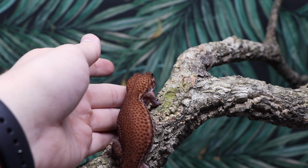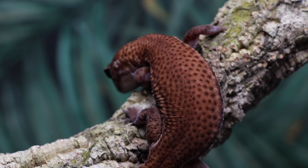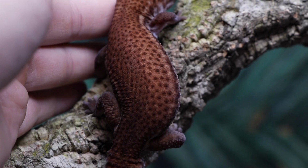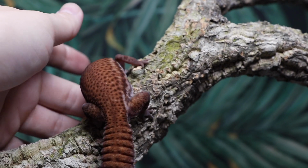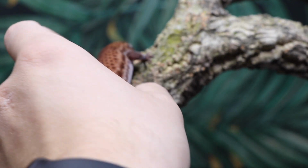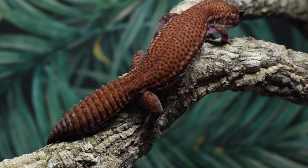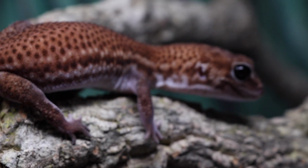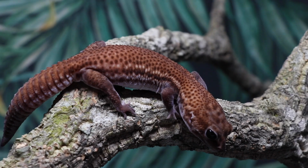These are like the perfect chicken nugget because they're small, brown, and delicious. No, I'm just kidding. A little bit more of a cryptic morph than the other ones. They're not quite as showy or flashy, but like you guys have seen, they do cool things to things like Oreos, as well as the whiteouts. That is the patternless female little girl that we will have available at the expo.